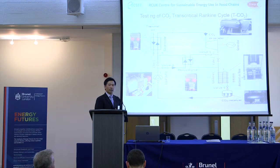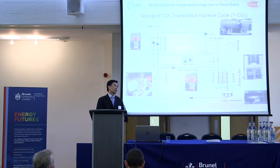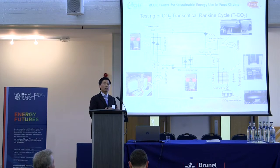In this test rig, we call it a low temperature CO2 transcritical power cycle, because on the high pressure side the CO2 is at supercritical pressure, and on the low pressure side the CO2 is subcritical, so we call it a transcritical power cycle. And since the hot oil temperature is about 200 degrees, this is a low temperature heat source. So we call this system a low temperature transcritical power cycle.